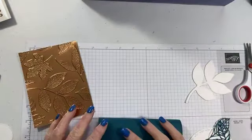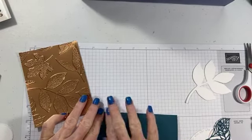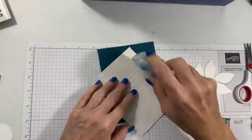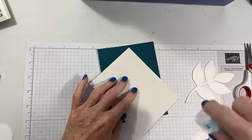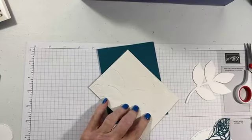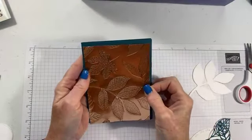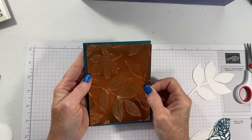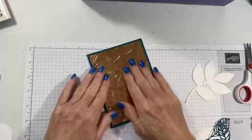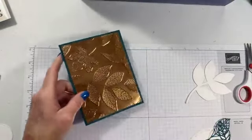Okay, so I'm going to fold my card base. And I've die cut all these pieces, so it's really just assembly. So you didn't have to watch all of that because we're at lunch, right? We only have so many minutes for your lunch break. I'm just going to put that on. There's no right or wrong direction because leaves fall in all kinds of ways. So just the peacock and the copper is so pretty together.